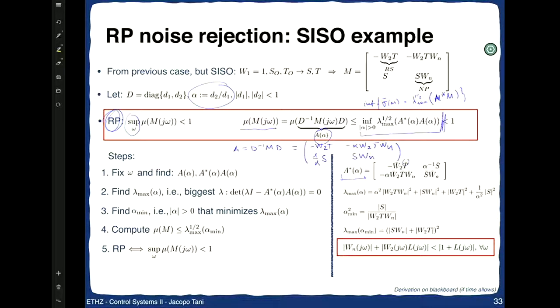The A star is represented by this. What you do next, you calculate the eigenvalue of it. Well, now you just have a matrix, and you know how to calculate eigenvalues of matrices. You do lambda I minus the matrix, find the determinant, and put it equal to 0. It turns out that the maximum eigenvalue will have this representation.